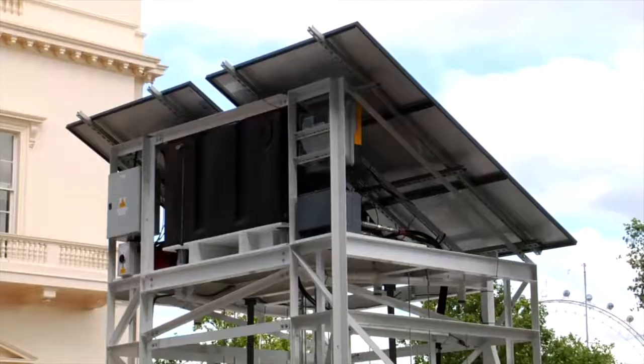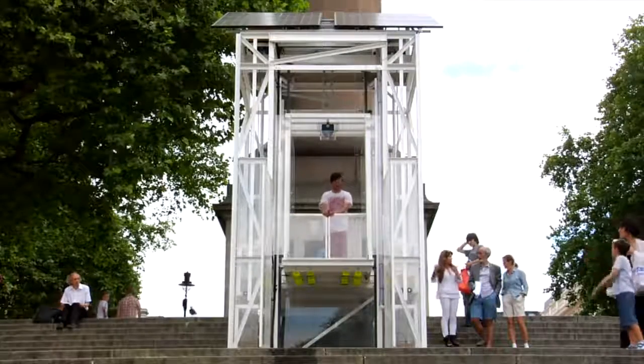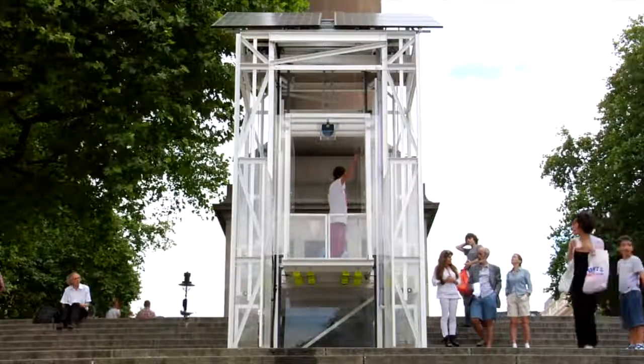I think it's really important that the powers that be in London grab hold of it and say, well, let's put it here for a fortnight, or let's put it here for a couple of weeks and see what happens. This first lift is a prototype. We've made it for very little money and a huge amount of free work.